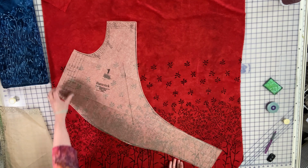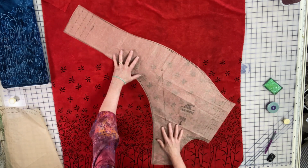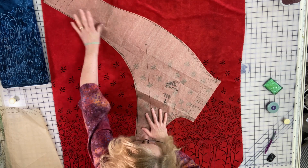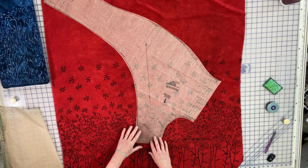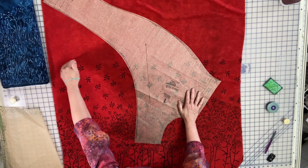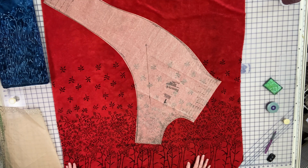Now this one, if I were to tip this upside down and use the fabric the other way, let me lean over here. With this, there's our straight grain. So we would have then the shoulder and the side seam would have the motif, which stops right here. And the rest of that would be the hand-dyed red.